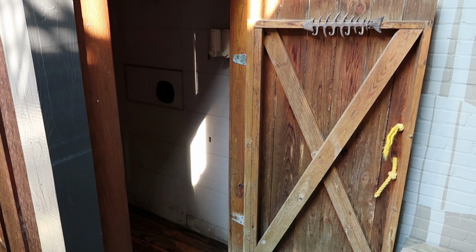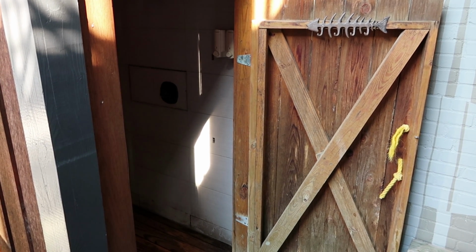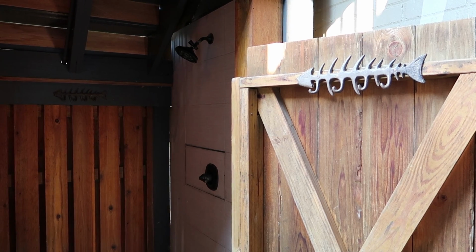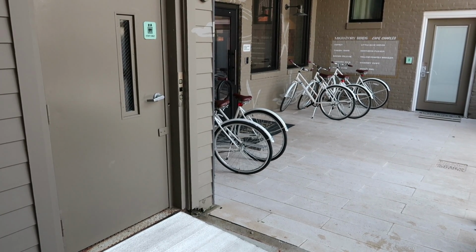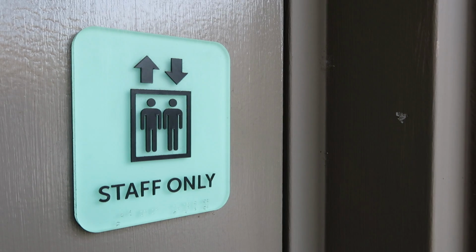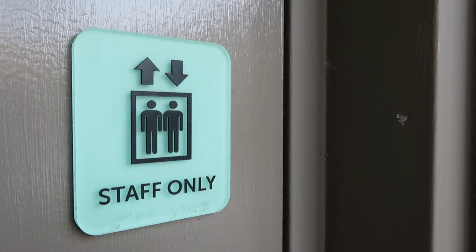There is a private exterior hotel shower where if you're coming back from the beach, you can step in and rinse off before you head into your room. There's a lift here for handicapped guests as well, but it does need to be operated exclusively by hotel staff. So you're gonna need an escort if you're gonna need to use the lift.